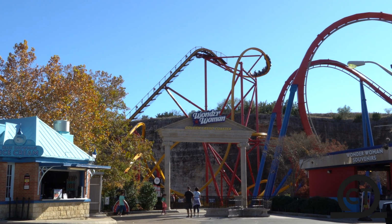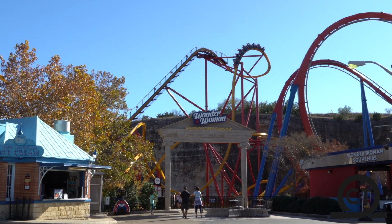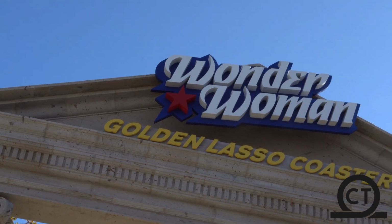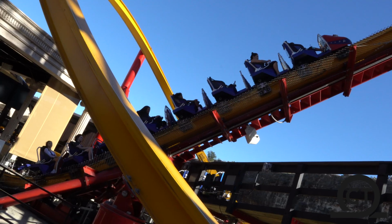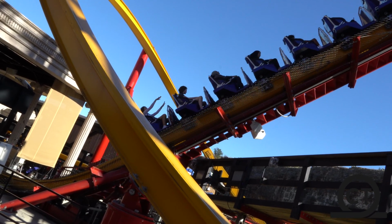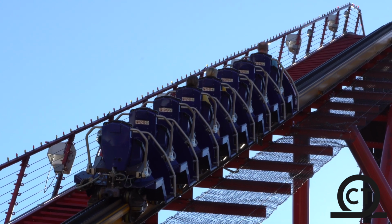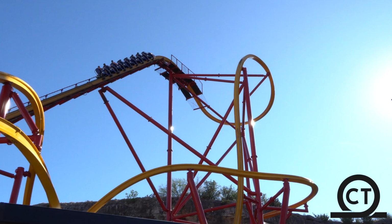For today's coaster review, we will be looking at Wonder Woman Golden Lasso Coaster, located at Six Flags Fiesta Texas in San Antonio, Texas. This is the second RMC Raptor that I have ridden, so yes, I have ridden both Railblazer and this, which is really cool, also riding two RMCs in the same park.